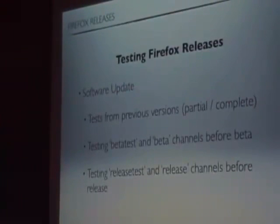Besides the normal tests, we also have to run a couple of update tests. We have to make sure that users of older releases of Firefox get correctly updated to the most recent version. So what we are doing is testing the previous version. For example, if we released 3.6.14, we have to test 3.6.13. We have to test older releases, so we have different updates.